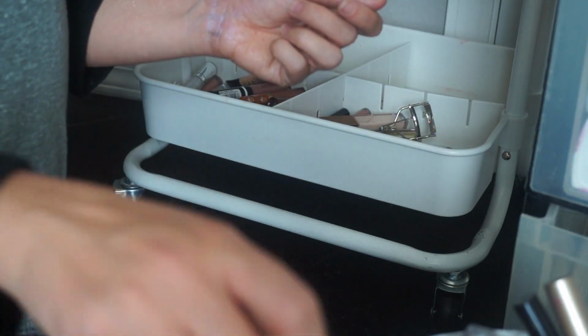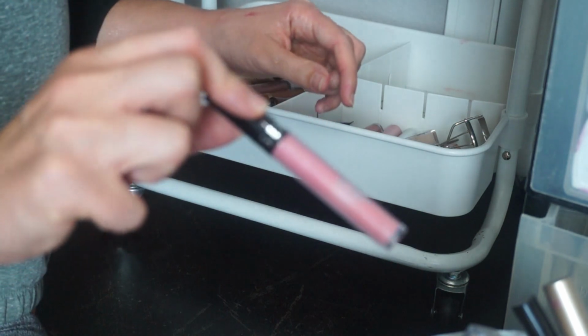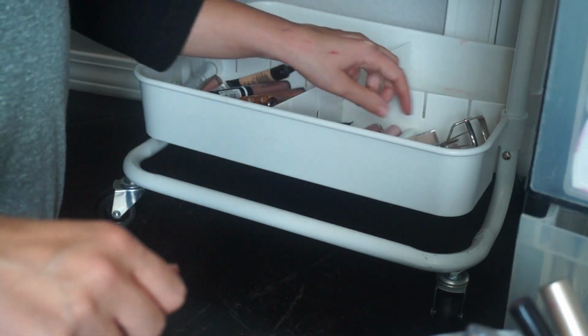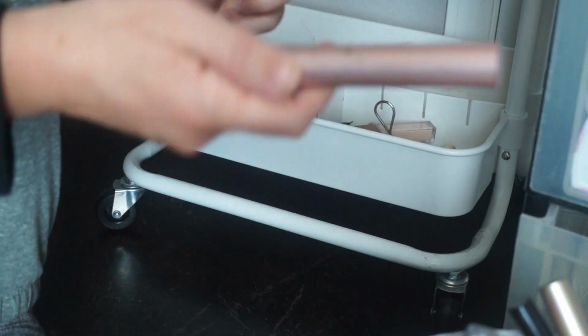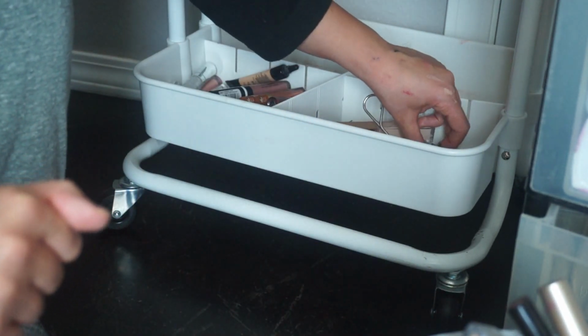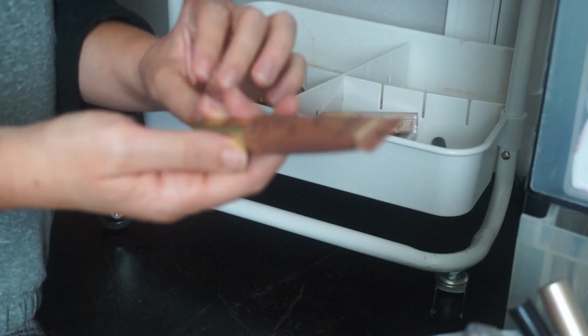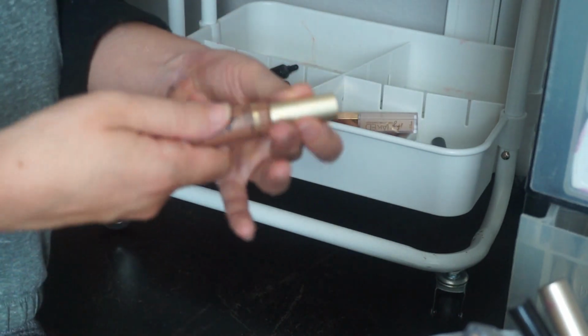Okay, Michael Kors, it's gotta go in the trash. Another Sephora gloss, gotta go. Too Faced Better Than Sex is old. It's going in the trash. Another Too Faced Melted. Again, old. This one is in Chocolate Honey.